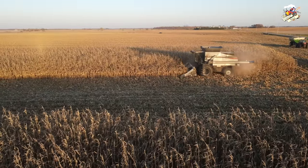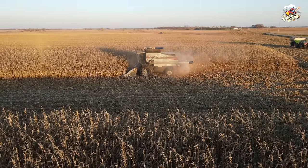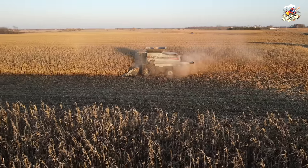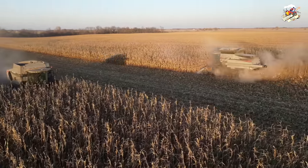The Gleaner R65 combine is a Class 6 combine that was built by Agco from 2004 to 2009. These combines were 300 horsepower with a 330 bushel grain tank.